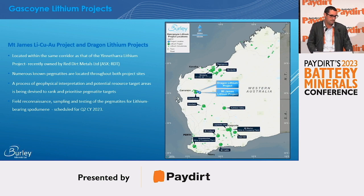Our Descoin project, these were 100% acquired as part of the Chubb transaction. It is a known pegmatite belt. Historically, people believed that the pegmatites in this region weren't spodumene bearing. Red Dirt and the previous explorer on that project have proven that there are spodumene bearing pegmatites in that area. We need to go back to first principles. Let's get on the ground. Let's go and kick these pegmatites. Let's do a soils program targeting the hidden pegmatites, and let's get some geophysics done as well so we can identify the potential here. This is very much grassroots, a couple of projects, but we see some serious potential there.